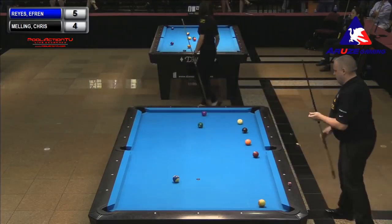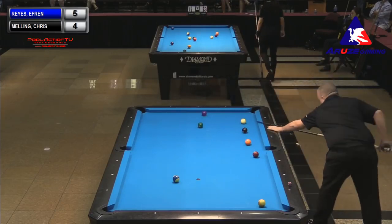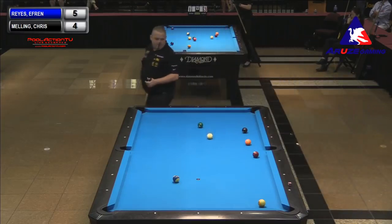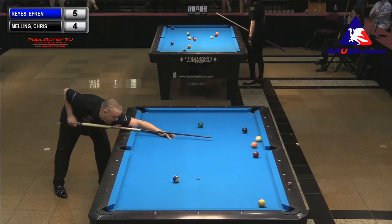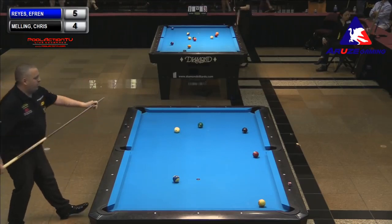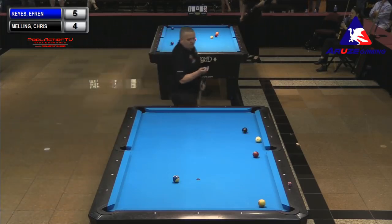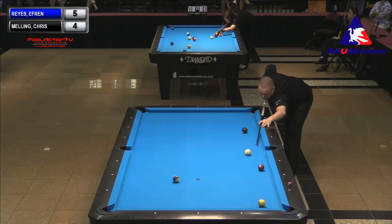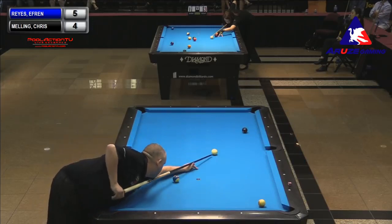Man, how strong was that? Nice shot from Chris. Pretty routine from here, Ray, for a player of his caliber. Perfect. Should come out a little bit. Be able to come off the rail with the eight. Chris Melling set to tie it up.